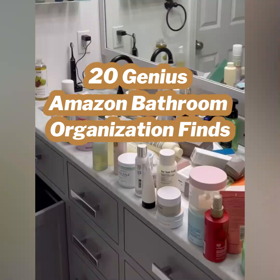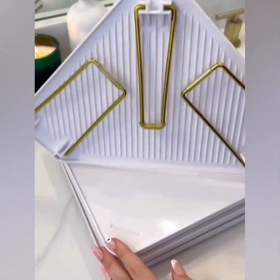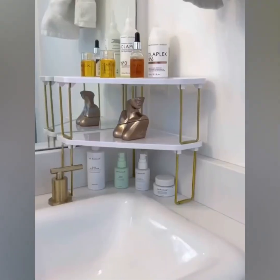Amazon organizing finds. Amazon bathroom favorite. These corner organizing shelves are the perfect addition to maximize space in your bathroom. They fold up, come in multiple colors, and also stack so you can take advantage of vertical space.